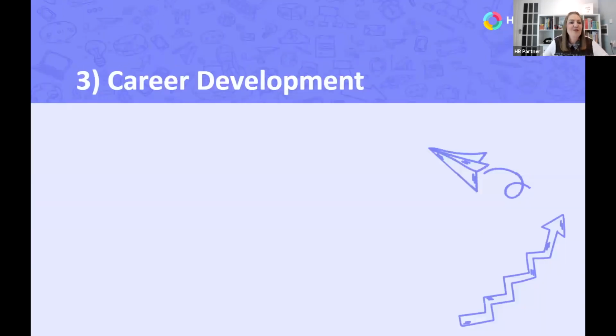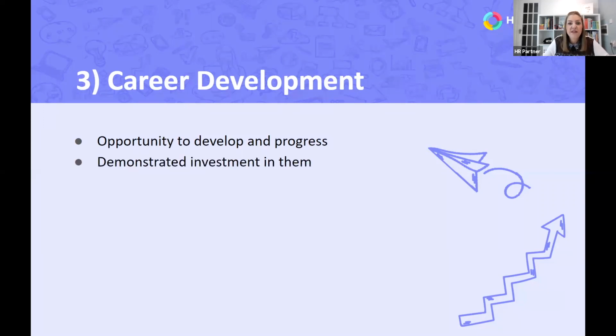So moving on to career development, the third and final area of engagement drivers that we're going to look at. It's all about opportunity to develop and progress, showing your employees that you believe in them and in their potential. These goals that you set for your team should be aligned to their own aspirations, but they then need the autonomy and accountability. That's what really drives the engagement.